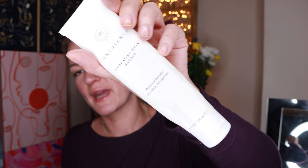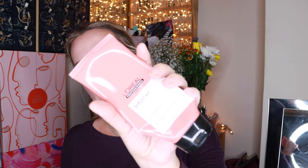L'Oreal Professionnel Force Vector Conditioner, Strengthening Anti-Breakage for Fragile Hair, to go with the shampoo. Didn't really care for it. It didn't do anything bad, but it's just not good enough for my hair, I'm afraid.